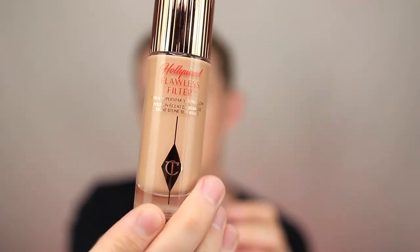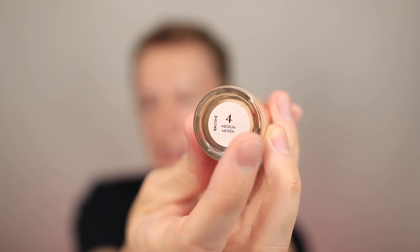Oh, I have something new for that too. Okay, let's see what I got. Let me share with you. This is Flawless Filter by Charlotte Tilbury, the Hollywood Flawless Filter for Superstar Youth Glow. I personally don't prefer it glowing, and I took it in medium four, but let's see if it's worth it and if it's pretty good, like everyone says.